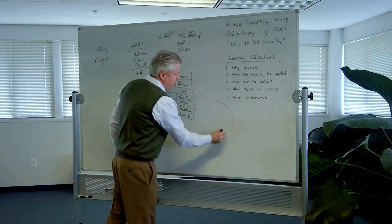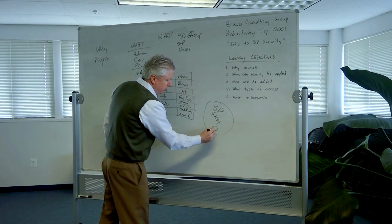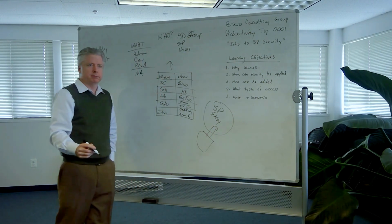One thing we really want you to remember when you think about SharePoint security: it's easy to sit there and lock down SharePoint. The end.